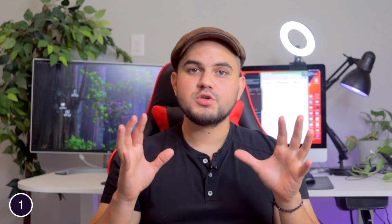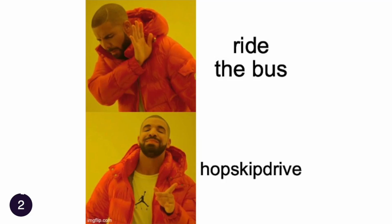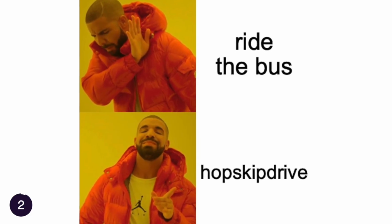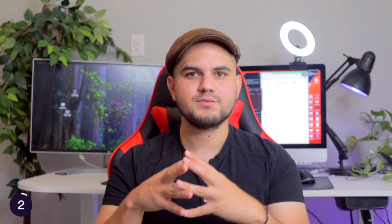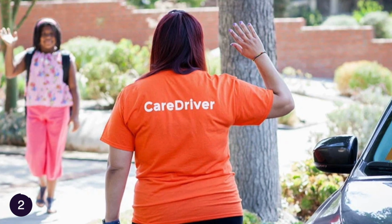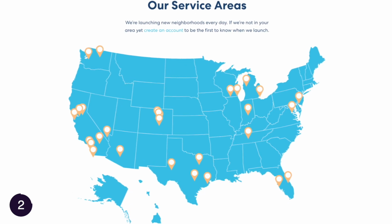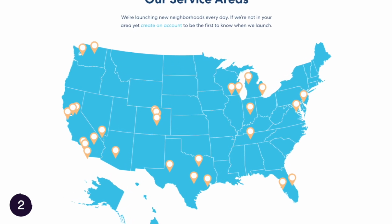So number 2 is going to be HopSkipDrive. It's pretty much the Uber of taking kids to school. So kids, instead of riding the bus, they'll ride with a care driver in HopSkipDrive, and that's pretty much what the service is about. It's you becoming a care driver, meaning you will drive students from home to school, from school to home, and other events as well. And it's offered in a lot of different areas of the United States, so it's a good option to have if you're already making money with your car.